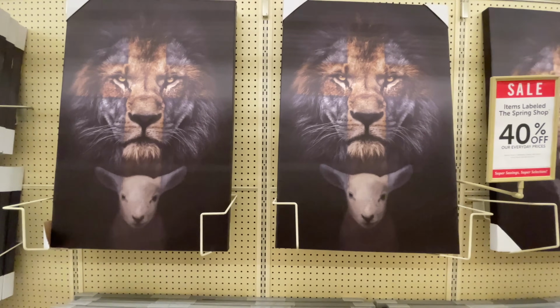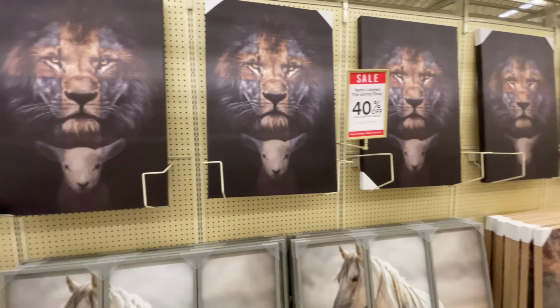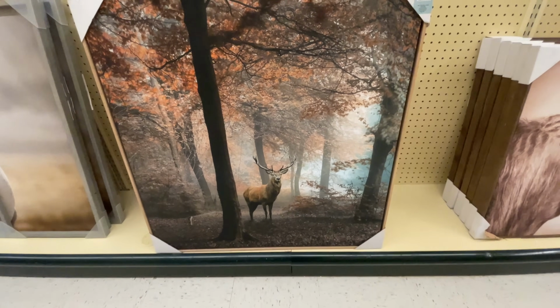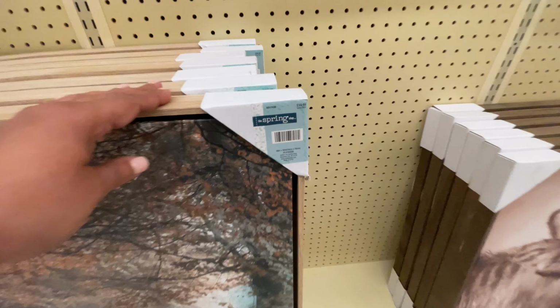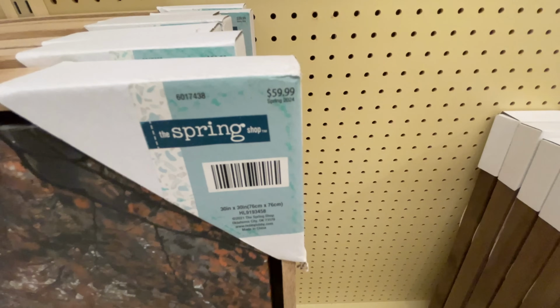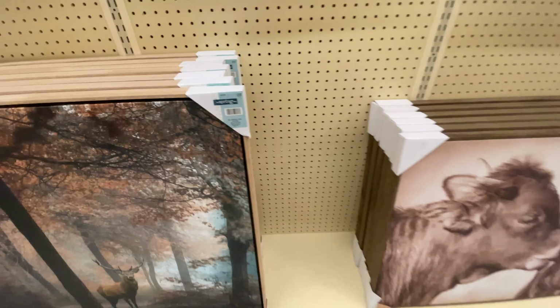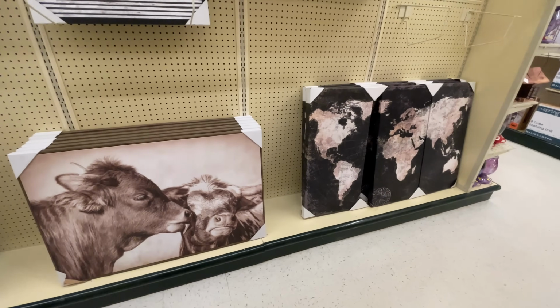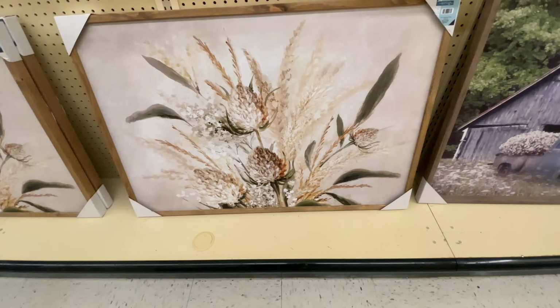And then this one with the lion, my son would love. That's his mascot. That's his spirit animal, if you will. $60 for this one. Again, does it not look like fall? Is it not giving fall vibes right there? I don't know. Oh, I love this one.